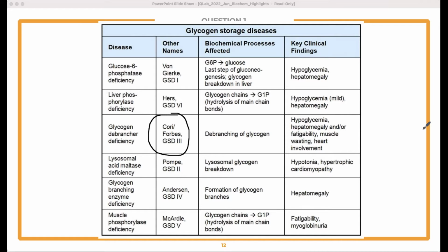So there's an easy way to remember this. If you remember A, B, C, D: A for Andersen, B for branching enzyme, C for Cori disease, which is debranching enzyme. So Andersen disorder is branching enzyme, Cori disease is debranching enzyme. A, B, C, D, a little mnemonic there for you to keep that straight. So let's go ahead and go back to the previous slide.